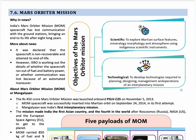So it was launched in 2013 and was successfully inserted into the Mars orbit in its first attempt itself. And this mission has made India the first Asian country and the fourth in the world to reach Mars planet. So this mission has given the information about the composition of several gases in Mars exosphere.